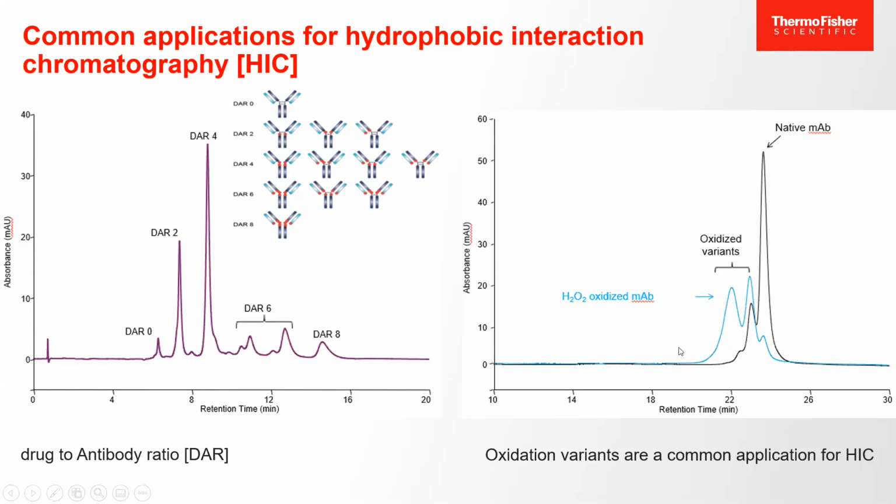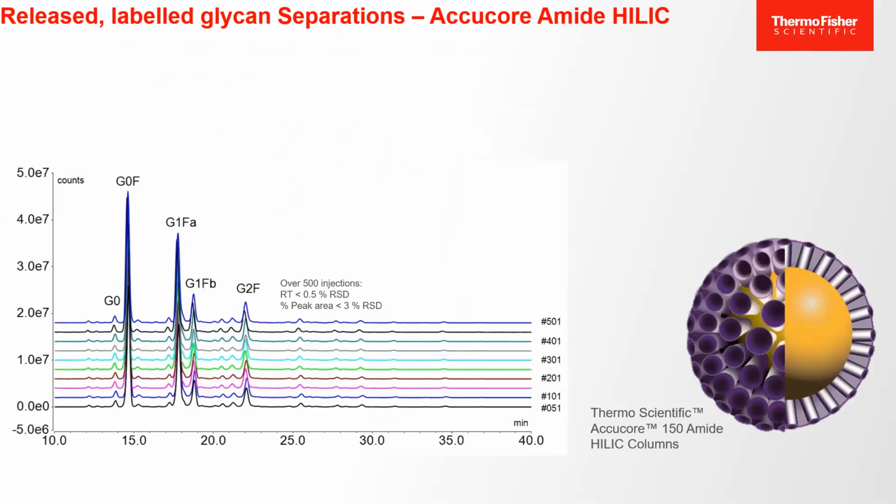It's also very commonly used to look at oxidation variants as well, because the oxidation variants often cause a conformational change, which will change the hydrophobicity of the protein. So they're good columns for those.